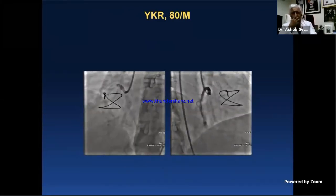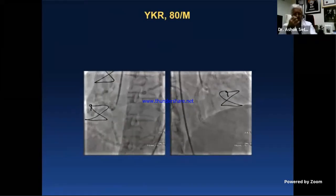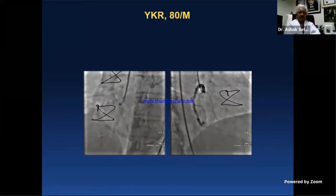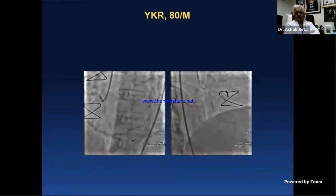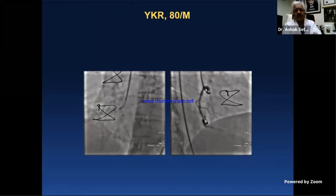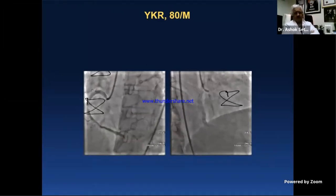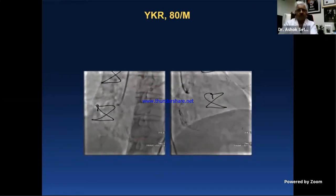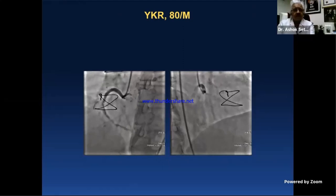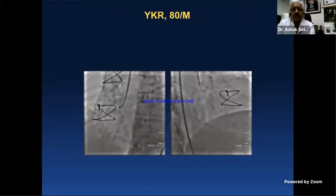Unfortunately, the previous operator could only get somehow a stent in the mid segment, but could not dilate it adequately. It was under dilated and this patient restenosed rapidly, but there was a whole segment of his vessel which had been stented. And I, by the way, when I saw this, I didn't have the previous angiogram. I couldn't know where the stenosis was. This vessel was so heavily calcified that I couldn't even know where the stent was implanted. But I was told that there were two stents implanted.